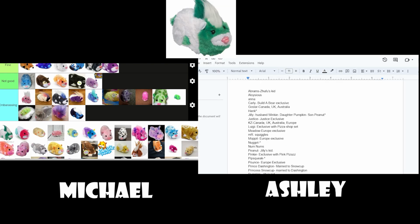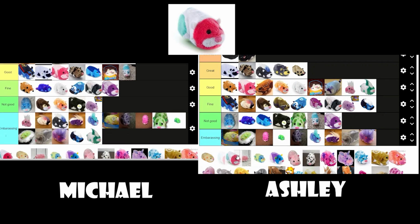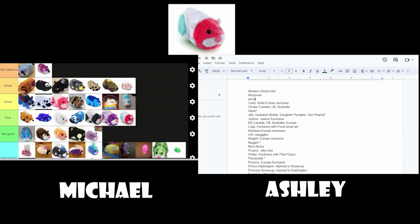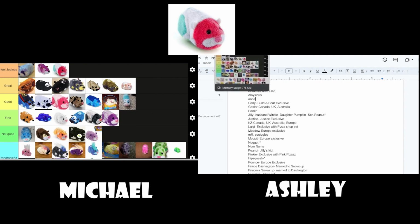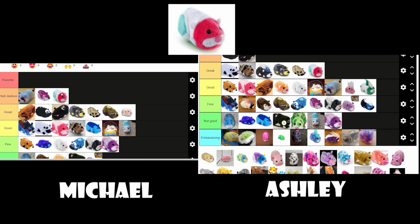Next should be Lucky. Yeah. Lucky's next. And I think he's good. Lucky's lucky. Embarrassing's the bottom tier, and there's not a worse one. Luigi's next. Love Luigi. Luigi's great. Something about Luigi is he's exclusive to the pizza shop set. There's no other way you can get him. He only came in that set.